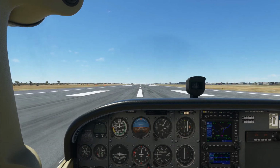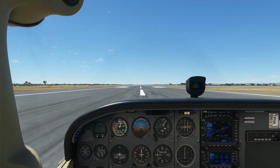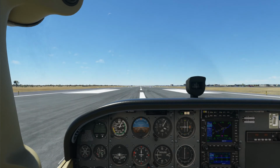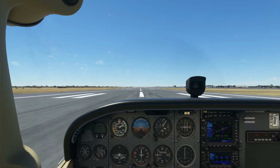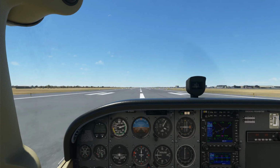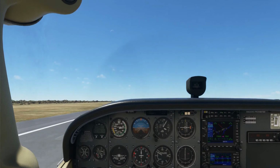It's a hot day here, which is what it normally is. Actually, it's nowhere near as hot as it normally gets in the winter. Temperatures can get over 40 degrees. But here we go, airspeed's alive. We should lift off at around 65 knots. There we go, nice takeoff.